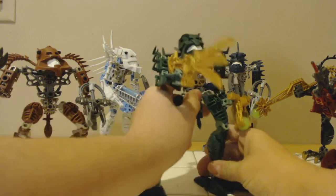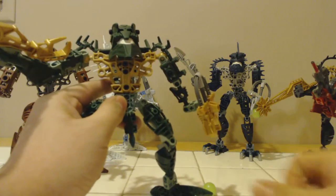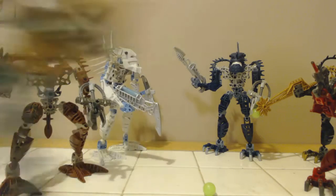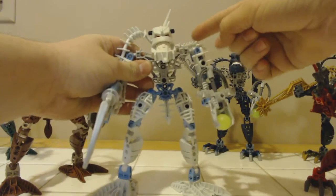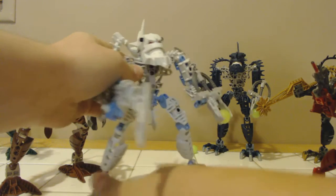Another flaw the sets have is their spines, of which they have specifically two flaws. The first flaw is that it's made of a soft rubber, so if you get it contorted a certain way for too long, it'll affect the way it looks. You see Fox's spine here? It's supposed to be pointing straight up. But guess what? It's not. That's the problem.